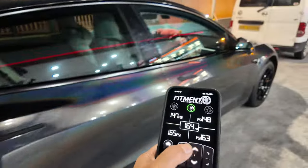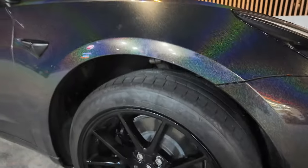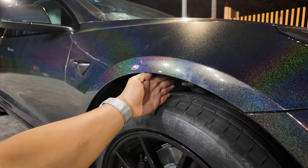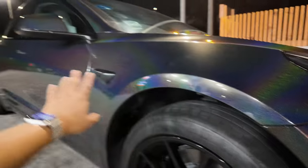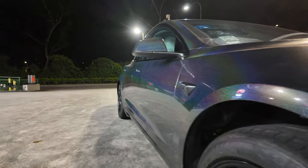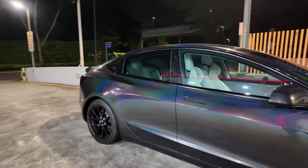Actually, lift the front real quick. So this is the front lift so far with all the pressure in. So we have 5 fingers, no problem. I could lift this again more, but before I touch the fronts again, I'll want to lift the rears. Okay, what else? Yeah, that's about it.